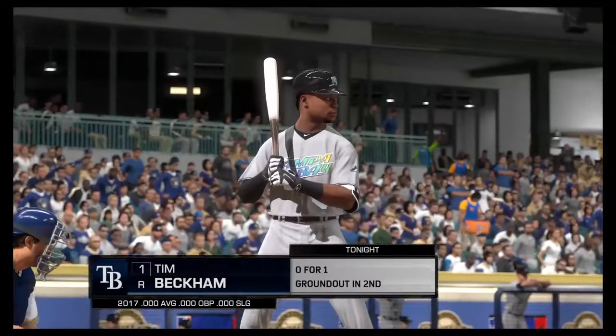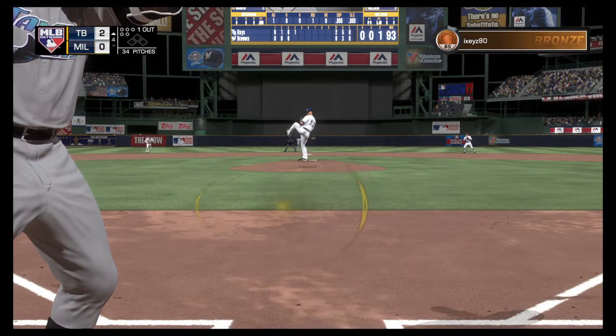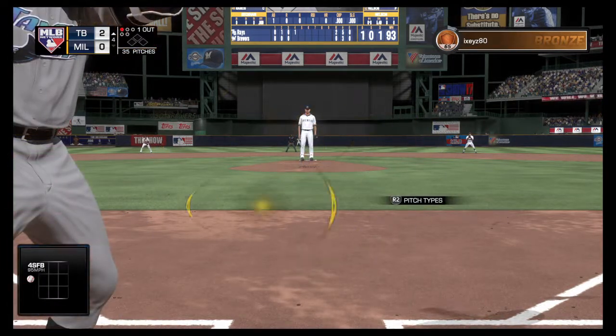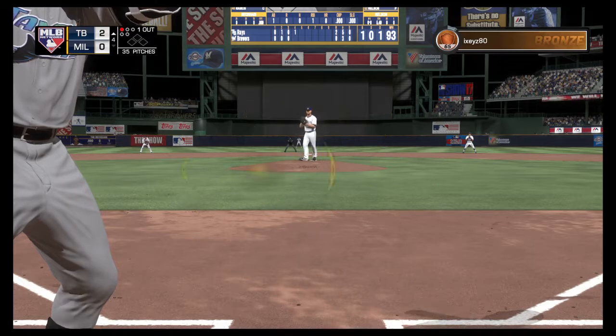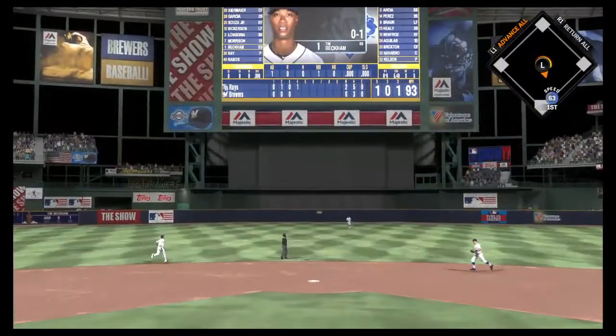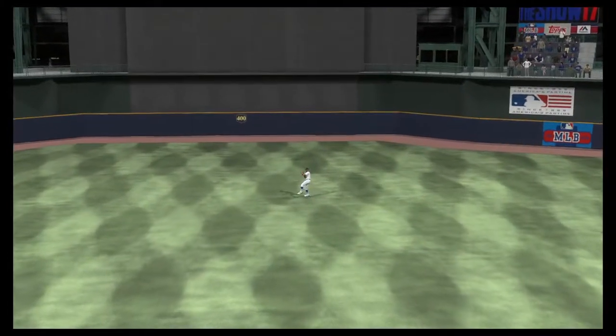Digging in now, Tim Beckham. 0 for 1 with a run batted in thus far. First pitch is a fastball inside, 1-0. 2 runs, 5 hits, and no errors for Tampa Bay so far. High in the air out to center field. Broxton's under it, and he makes the catch for the second out.